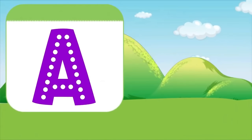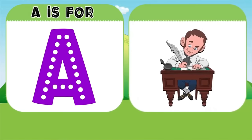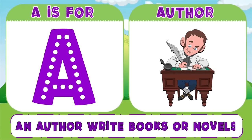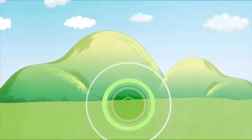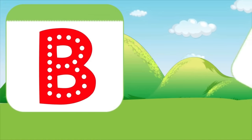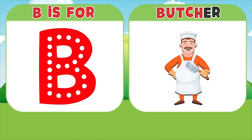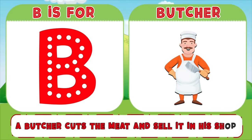A, otter. A is for otter. An otter writes books, a novel. B, butcher. B is for butcher. A butcher cuts the meat and sells it in his shop.